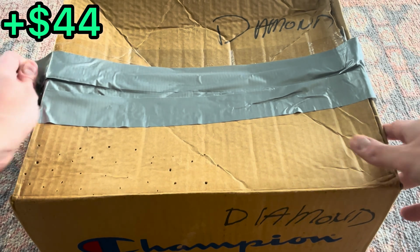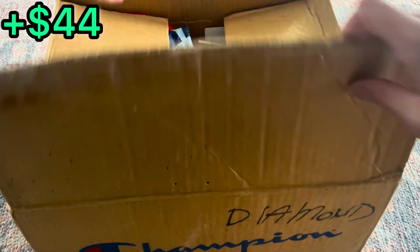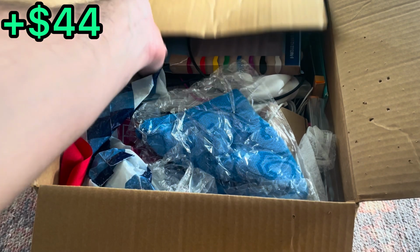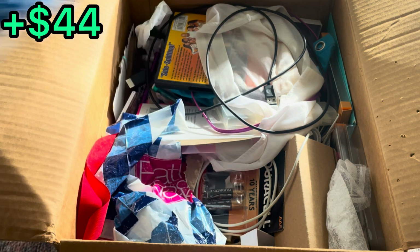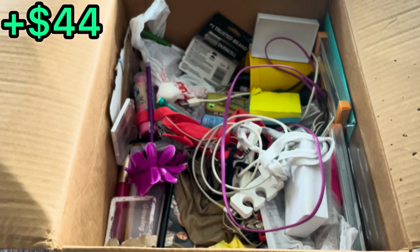But let's see what's inside of this one first. This wasn't a Champion box, so I was hoping for some old Champion stuff, but it looks like more of the same of what I found in the other boxes so far. I think that's just a beanie, but it's still new in the wrapper. Save that off to the side. Eyelashes, anyone? There's a Fire Stick right there.